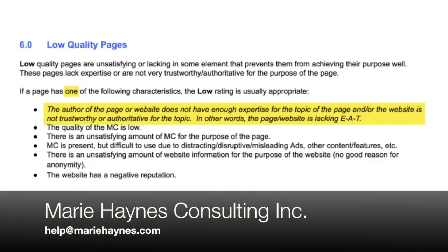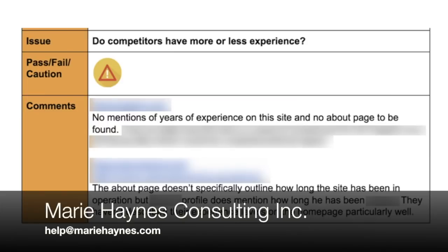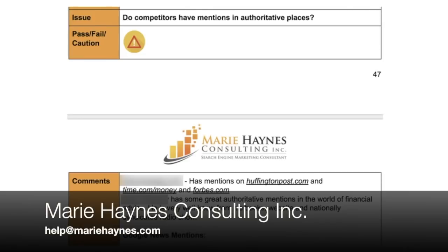So we really spend a lot of time looking at the expertise, at whether or not you're an authority, and whether there are trust issues on your website. This is what we're looking at here: we look at competitors and we see what their EAT is like as compared to yours. Are competitors mentioned in authoritative places? Are you mentioned in authoritative places? What we're finding consistently is that the sites that rank well are the sites that have authoritative mentions.